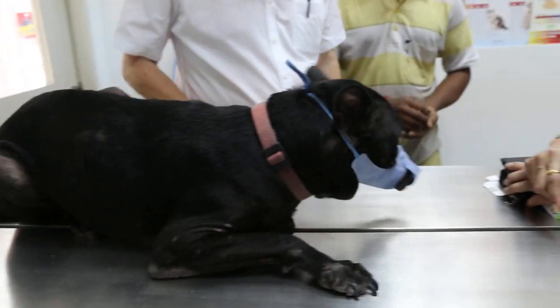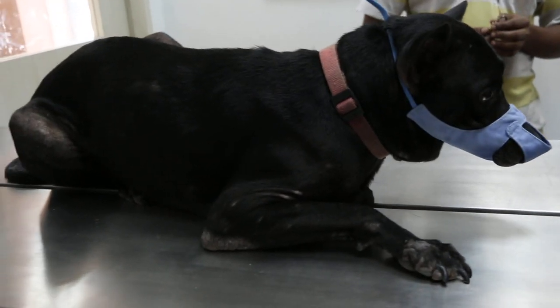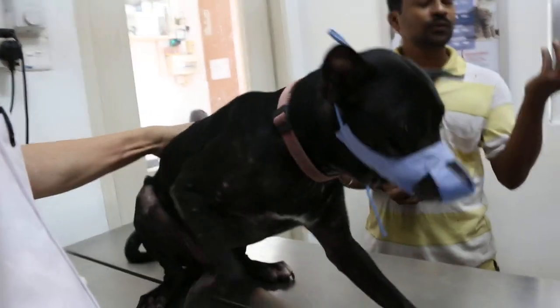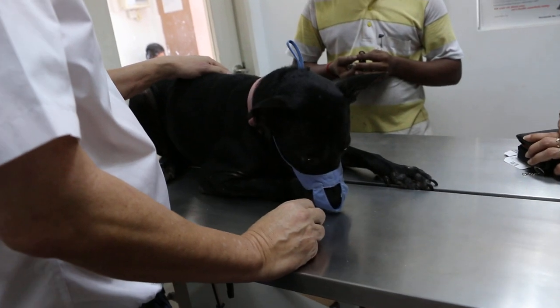Is it my dog food? Oh, the canned food. I bought from here. What mixed food? With the rice. Yes, so the canned food mixed with the rice. Any dry food with it? Dry food? Here also, I buy from here also. You buy the canned food, and you put the canned food and the dry food, and the rice also. He eats rice also.